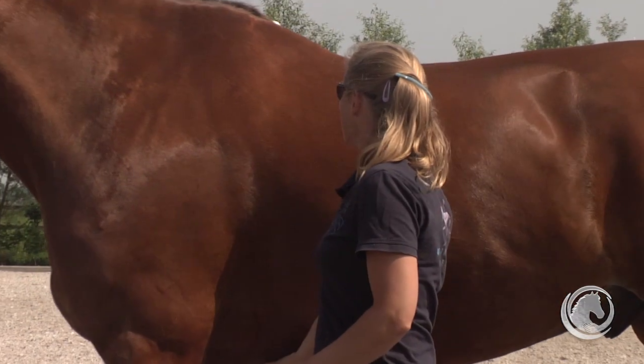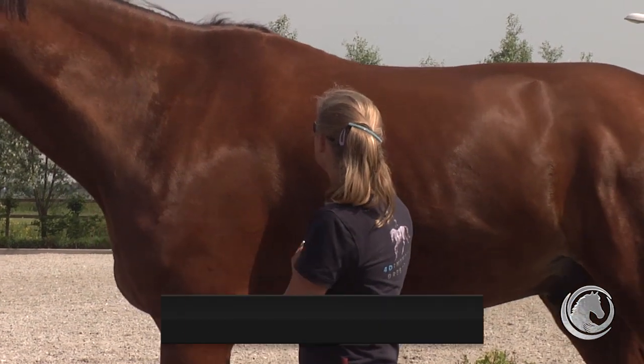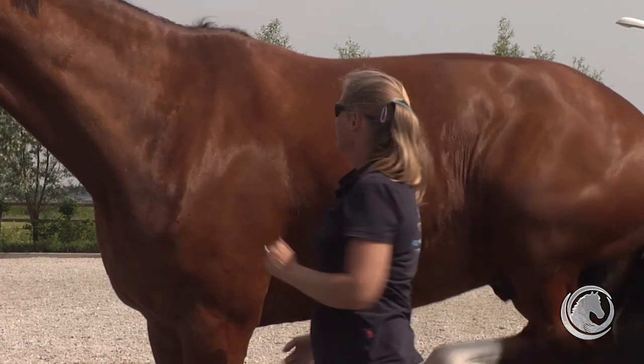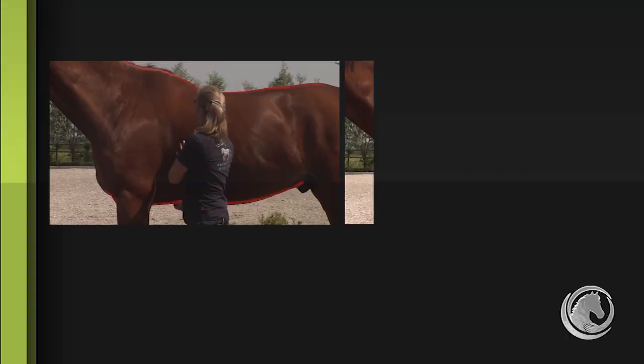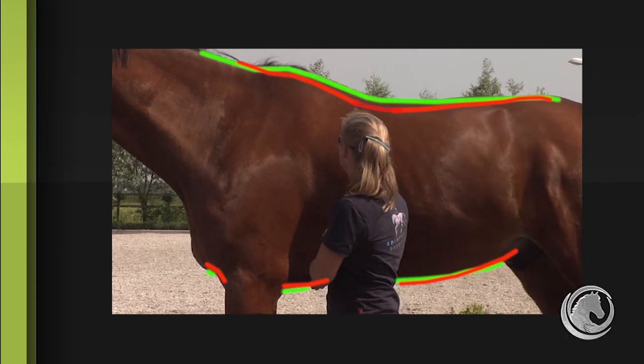So if we ask him politely, and he's big enough, then we can see, yeah, that the core is coming up. And then he has his muscles back again.